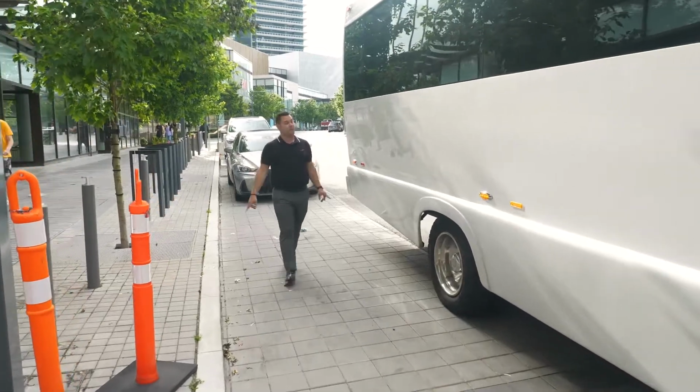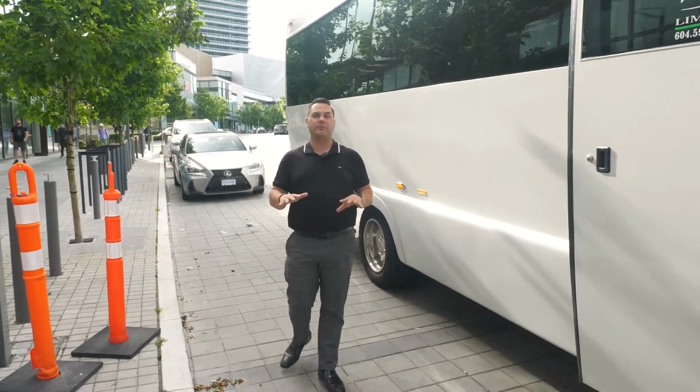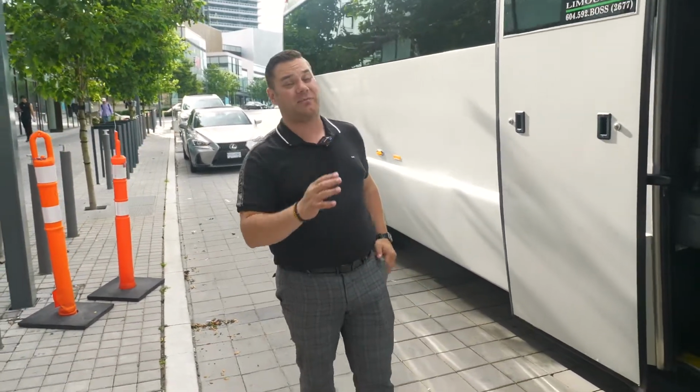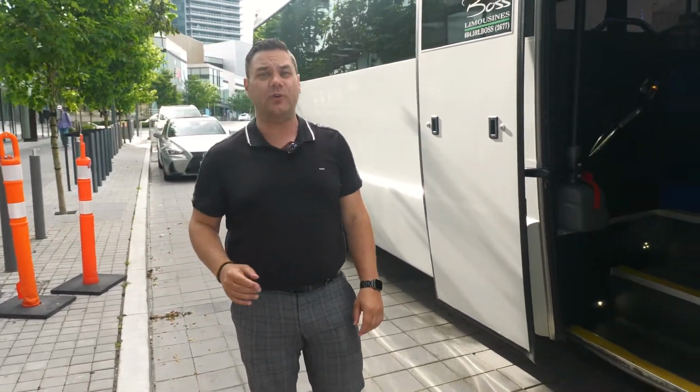We've already done it once before, but we're doing it again. We are filling this bus full of investors, and we're gonna take them through downtown Vancouver, showing them exactly why downtown is one of the best markets you can invest in and where those best pockets for returns are. So stay tuned and join us on the tour.